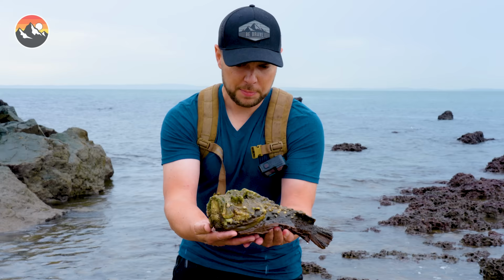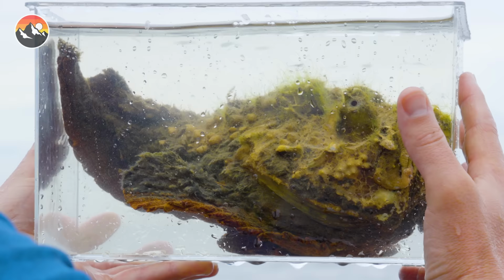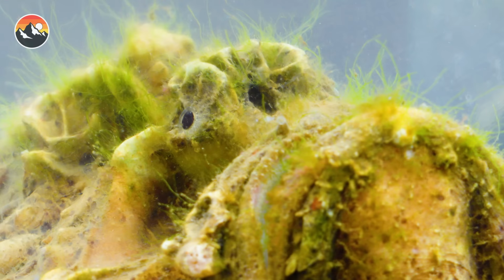Wow. But the table is set for what will be likely the worst sting I ever take. Placing the stonefish in the tank hit my nerves hard. I'm about to get stung by a stonefish. Stonefish stings are said to be one of the most painful experiences a human can endure.